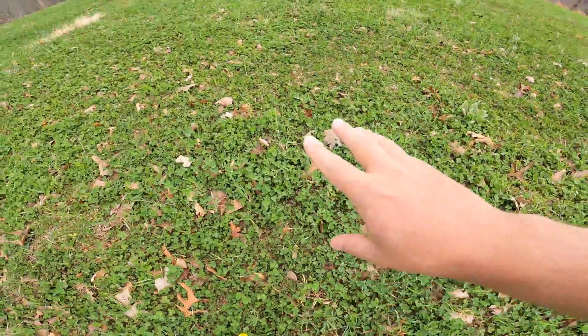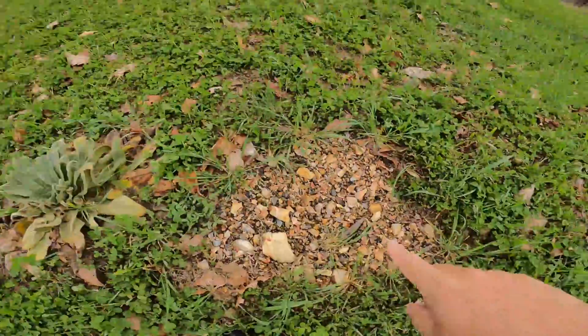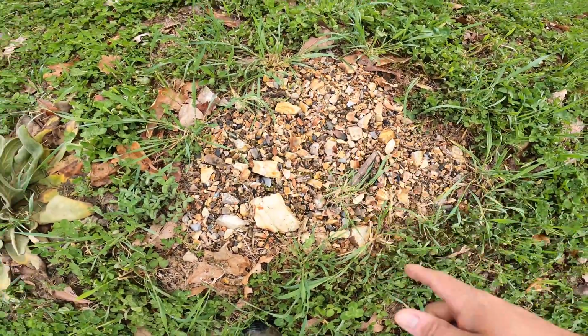So look at that. That's looking really, really good. This clover plot right here in the candy shop is bomb. Like, it's doing exceptional. There's nothing but rock. Like, if you look underneath this clover, that's what it looks like right there. It looks like creek gravel.